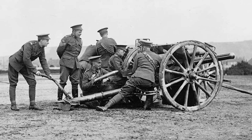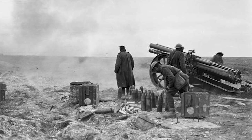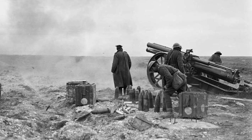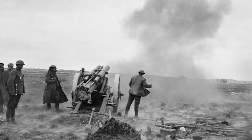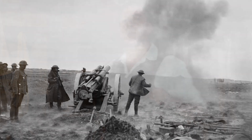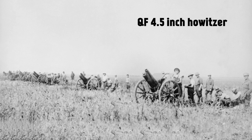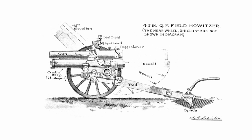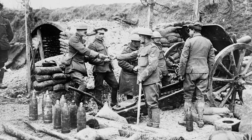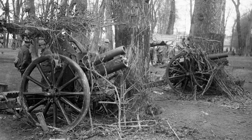For heavier artillery, the British came out with the BL 60-pounder gun in 1905. It had a quick recoil and a range of just under 10 kilometers, 6 miles, so it was perfect for counterfire operations against enemy batteries. The third weapon was one capable of high-angle plunging fire, the QF 4.5-inch howitzer, which entered service in 1910. It could fire a 16-kilo shell nearly 7 kilometers. That's 32-ish pounds over more than 4 miles. And it was great against trenches, artillery batteries, and barbed wire.